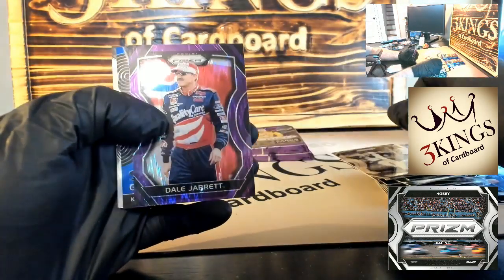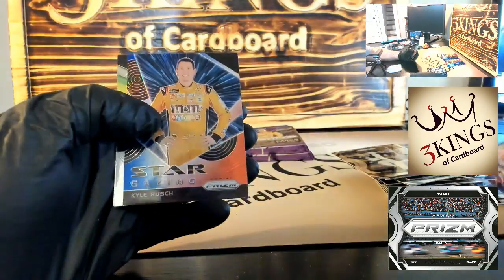The King, the Purple Flash, Dale Jarrett. Red, White, and Blue, Kyle Busch.